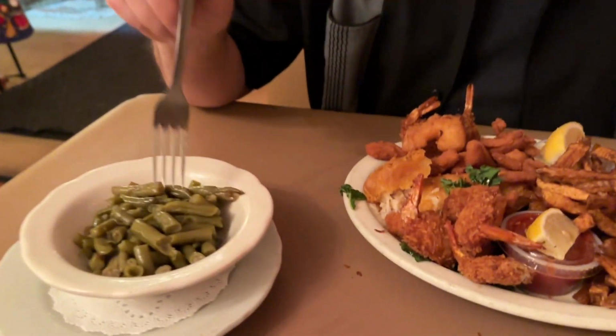I tell you what, after I eat all this, which I don't think I'll be able to finish it, that's some clogging of the arteries right there, guys. And they get something healthy. Got some green beans.